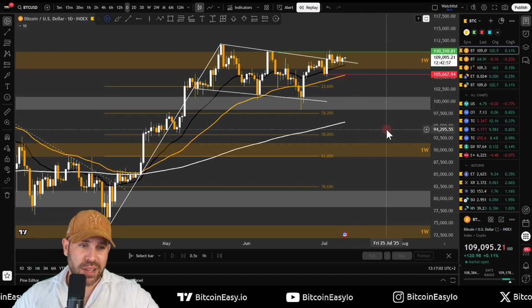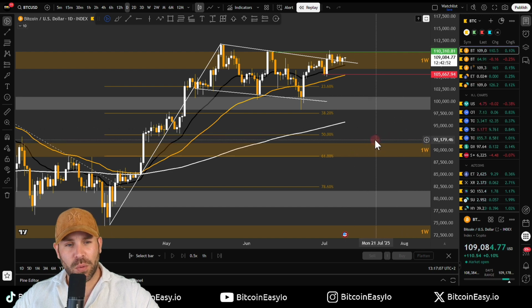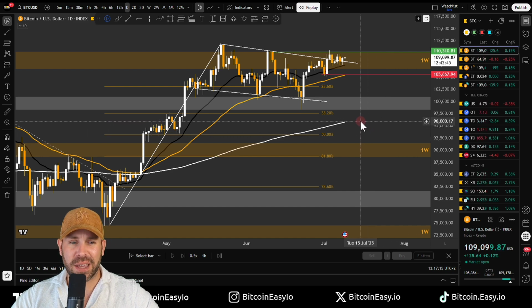And then we still have the FOMC minutes coming out tonight, which will give us better insight into what the Fed is thinking about interest rates. And then we have the CPI reports also this week, so we can expect some volatility based on those news.